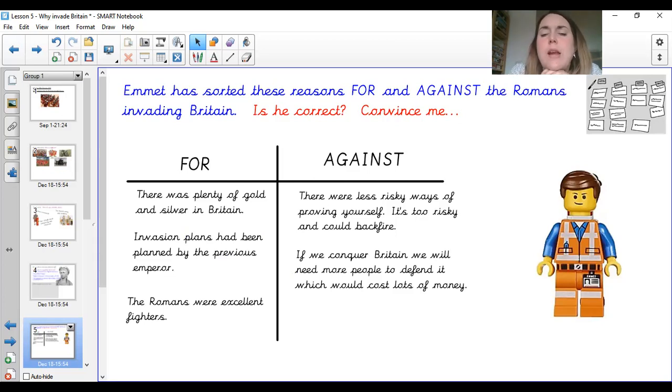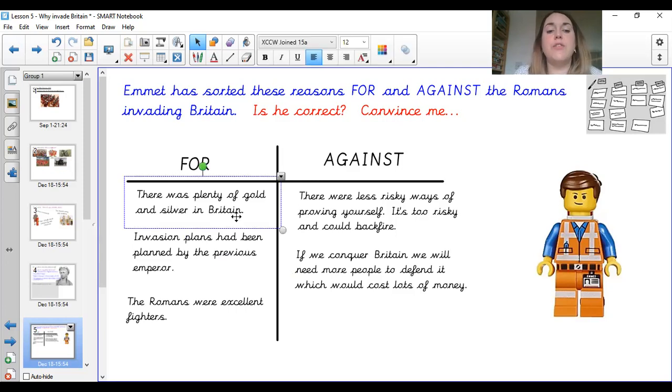So Emmett's been thinking about this, and he has come up with a table and put in reasons for invasion and reasons against invasion. Let's have a look what he's written. In the for column, he's put there was plenty of gold and silver in Britain. Okay, I think I might like to invade if there's plenty of gold and silver. There's lots of riches for me there. What about the next point?